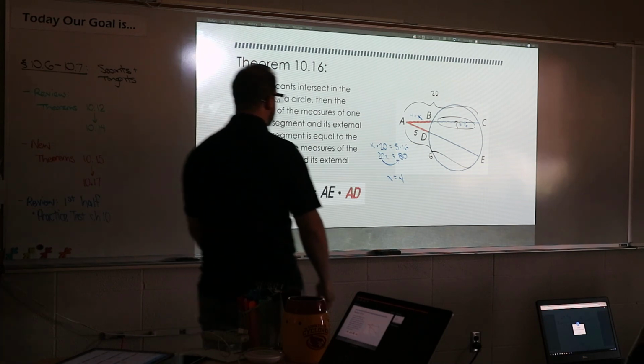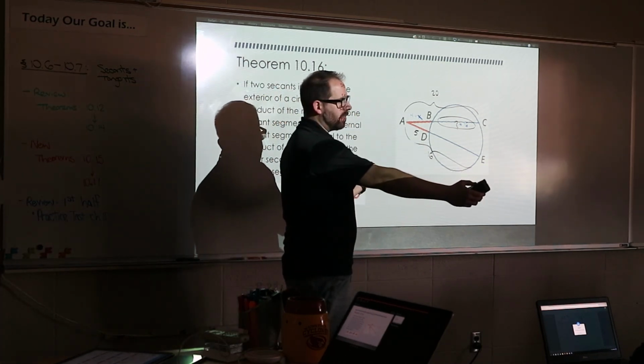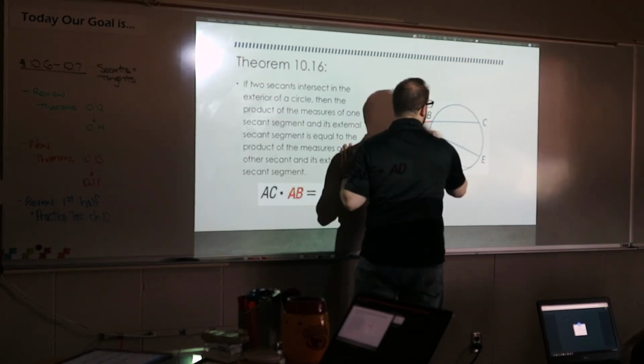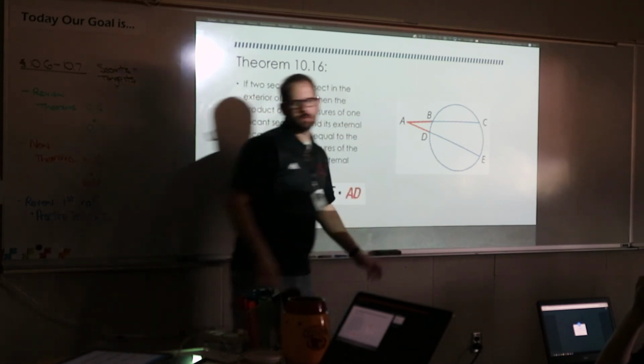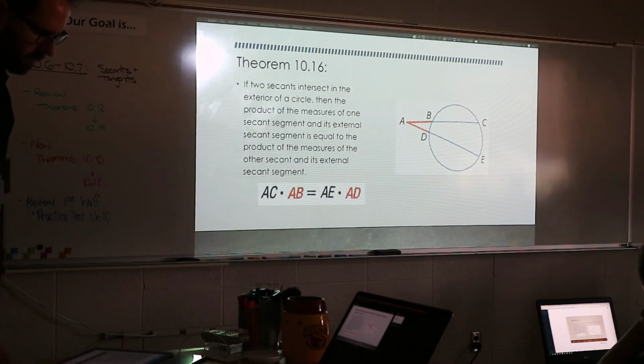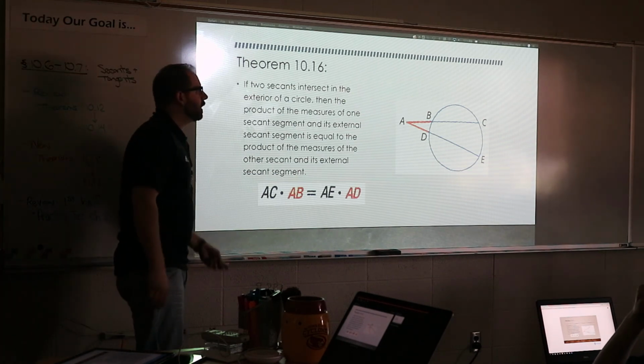Okay, last theorem today uses this same math. It's the same formula. It's just the picture looks different. So let me get rid of that Nearpod you guys are looking at. Thank you for submitting. Okay, this is the last problem today, and we'll talk about your practice guide.